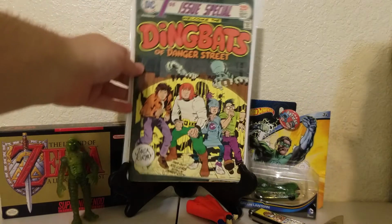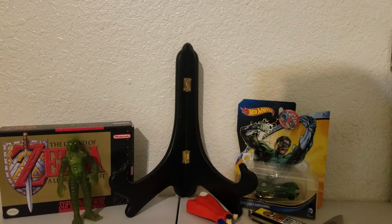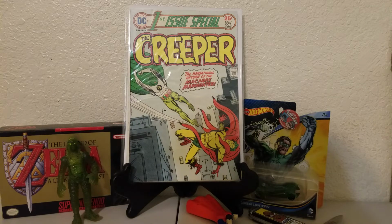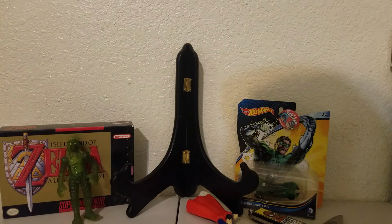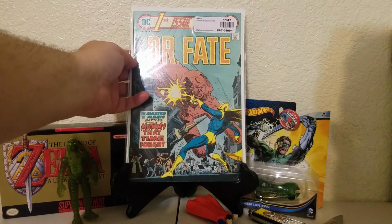Number 6, this is one of my favorite covers, Dingbats of Danger Street. And then we have Creeper, 7. And then number 8, which I picked up aside from this haul, and I have somewhere, is the first Warlord, which I'm sure most of you know from this series. That is okay. So let me take it back. So Lady Cop is not the most popular or the most expensive. It's actually the hardest to find, and it's about a $20-25 book. Warlord number 8, the first appearance of Warlord, the first issue special number 8, costs around the same, but is more abundant and probably the most popular out of this.